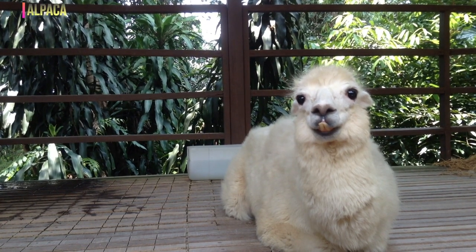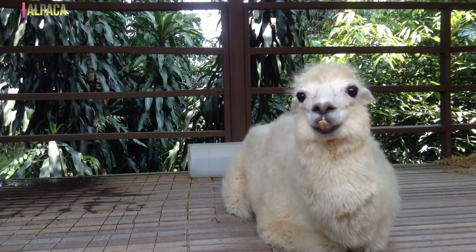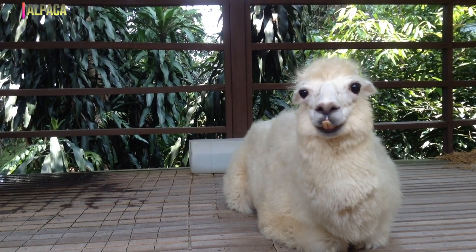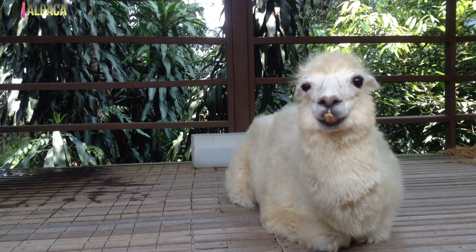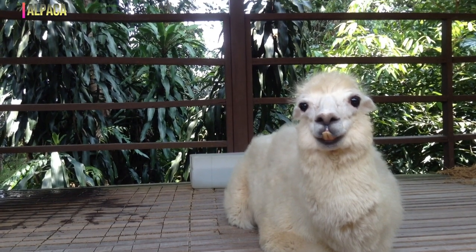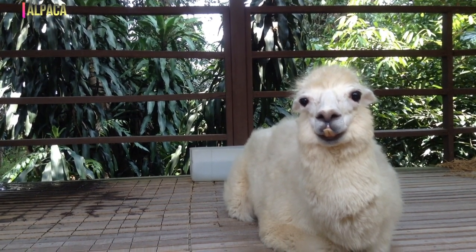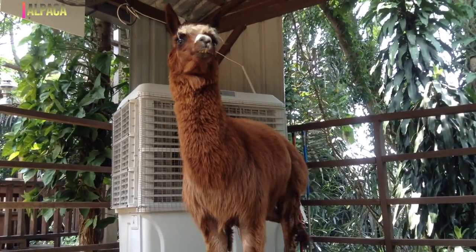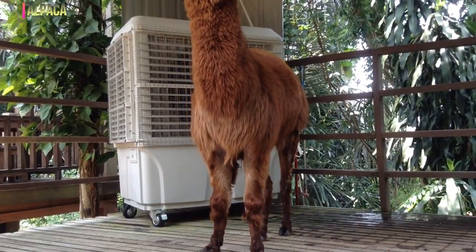When most people think of therapy animals, they imagine dogs, but therapy alpacas are growing in popularity at hospitals, healthcare facilities, and retirement homes around the world. For example, one couple in Australia has been providing therapy alpacas for 15 years.